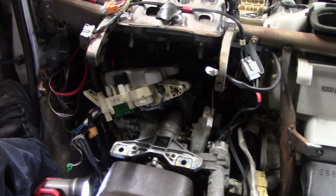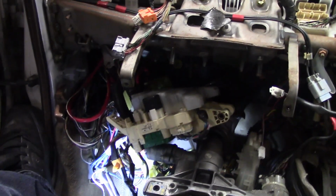We're going to have to move a lot of electrical before we can even start putting in the pedals, because if you take a look, that's where my pedals got to go, down in there. So we'll get back to you, see how far I get.